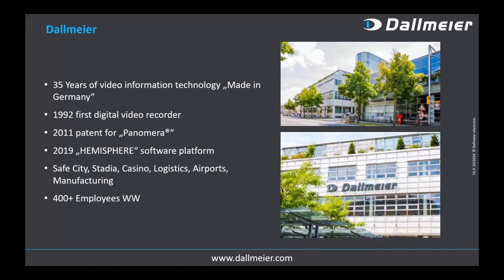For the customer and for the installer that has one clear implication, and that is a lot of experience in the various industries that you can read down there. And that is something our customers benefit from already in the consulting stage of any project, because we can compare so many practical elements and practical experience from various industries out there.